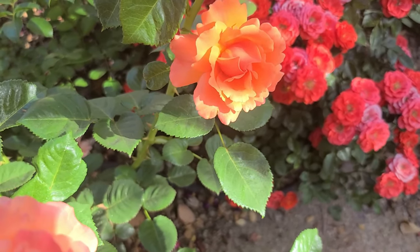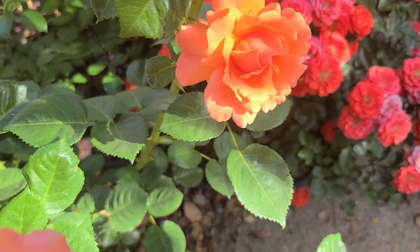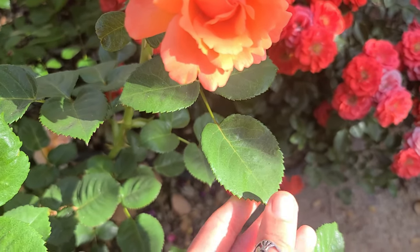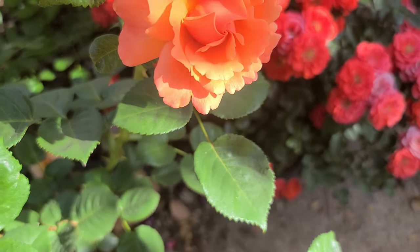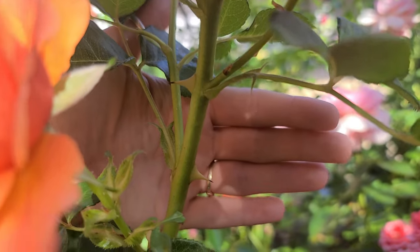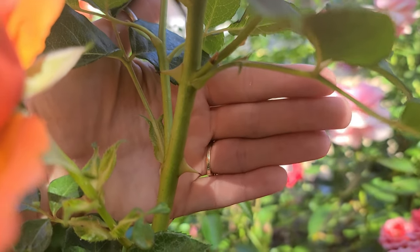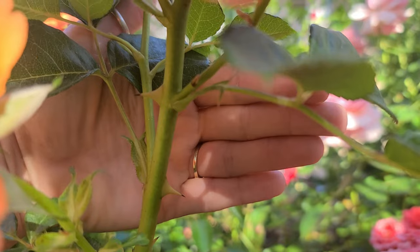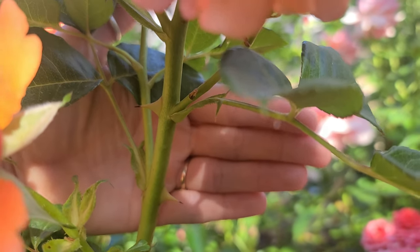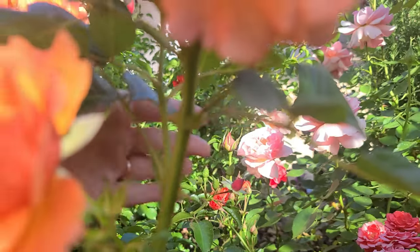The foliage is pretty green. I think it's a pretty good, almost darker green, almost glossy. So it's got good foliage on it. The thorns on this one aren't terrible. They're spaced so that you could maybe handle the rose and not get completely annihilated by the thorns.